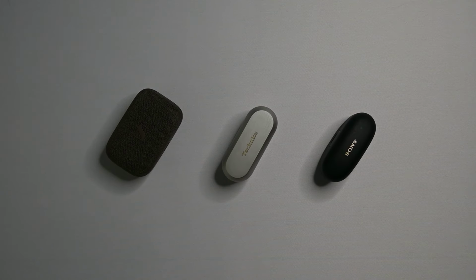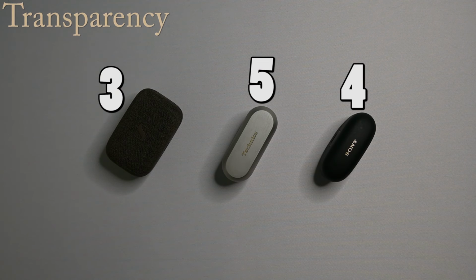I cannot emphasize enough how important transparency mode is to me. I would say a vast majority of the time when I'm using any of these earbuds, it's on the transparency mode. I would say at least 80% of the time. Since I need to hear my coworkers when I'm in the office, I need to hear cars when I'm out walking outside, and most important, I need to hear my family when I'm at home.